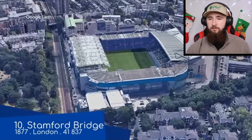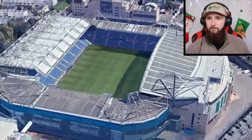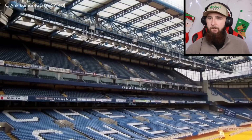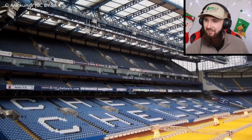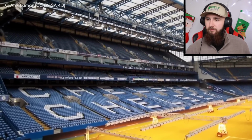Stamford Bridge. It suffers from a similar naming problem as Dean Court, but something I found fascinating is that this is where the English finally got rid of the Vikings. I'm serious, look it up. It's pretty cool on the inside. I love that west stand.